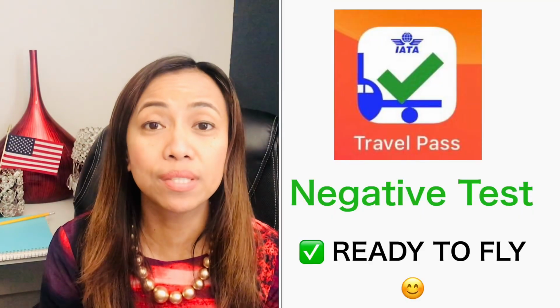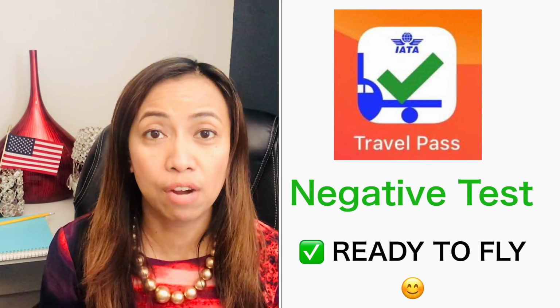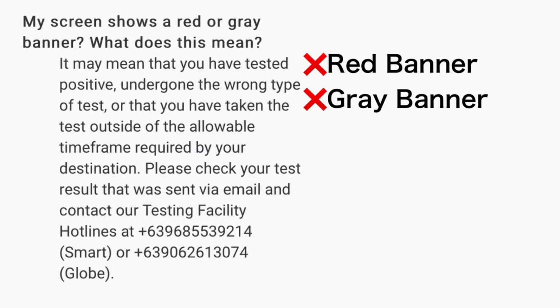The next step is to wait for your test result. Once you test negative, you will receive a ready-to-fly prompt in your IATA Travel Pass app. If the screen shows red or gray banner, it may mean that you have tested positive or undergone the wrong type of test, or that you have taken the test outside of the allowable time frame required by your destination.